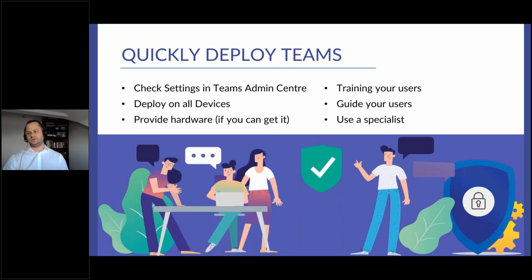Obviously lots of people are trying to deploy Microsoft Teams very, very quickly. So you might be in a position where you've launched this as quickly as you can to try and get things going. So there are just a few tips here if you're planning on quickly deploying Teams, and what you can do to smooth this process. The first one is to check the settings in the admin center. To get onto Teams really quickly, lots of companies have made sacrifices of security and governance and putting all that stuff that takes time in place. But looking in the settings of the admin center is very important, and I'll go through some of those settings with you shortly.